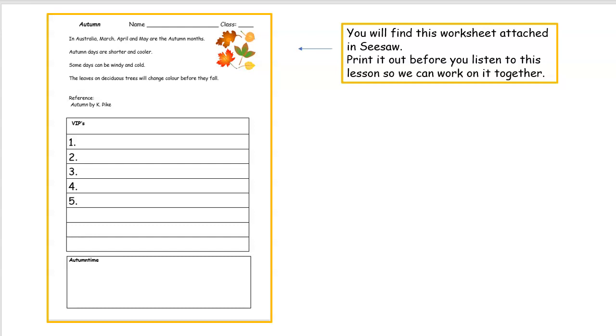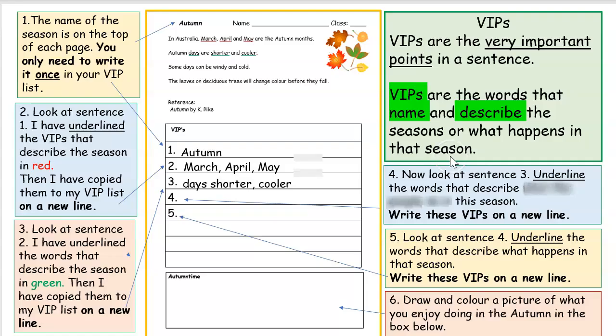Last week, we looked closely at the very important points in a paragraph about summer. Each week for the next 3 weeks, we are going to read a paragraph about one of the seasons. We are going to be looking for very important points or VIPs in the paragraphs about each season. To remind you what a VIP is, let's read what is in the green box together. VIPs are the words that name and describe the seasons or what happens in that season. This is what we must remember when we start looking for the VIPs in each sentence.